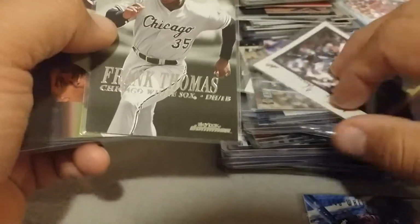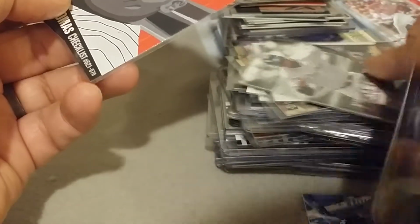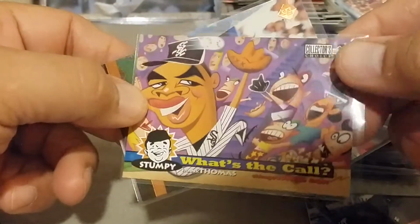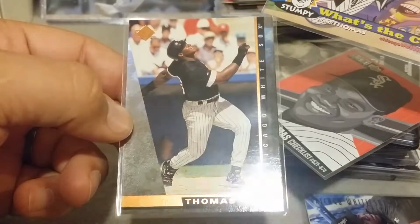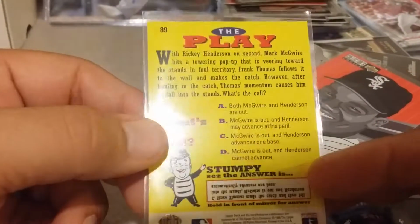Anyway. Couple more Frank Thomases coming into the home stretch here, guys. Close and personal. Frank Thomas checklist. What's the Call? Well, let's do that one. We're going to do that at the end. And it's actually a pretty nice SP, Frank Thomas. But we're going to finish up on What's the Call from Collector's Choice. These are fun.